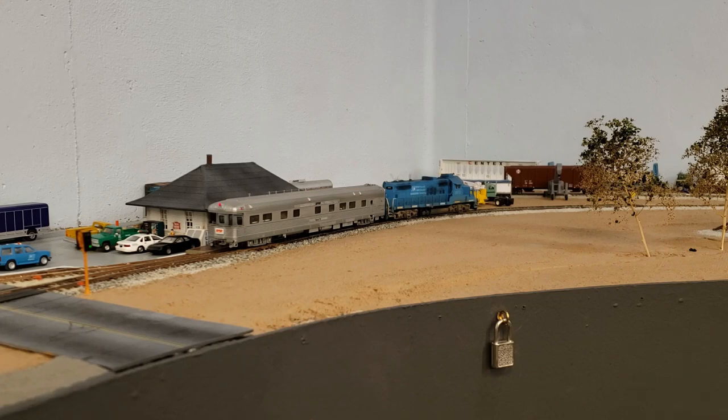So with that, we're going to go ahead and run our business car special here. I think we're ready to go. It looks like the brass is boarded, and we got our engineer and conductor on board. So we're going to go ahead and take this SPSF car around the layout.